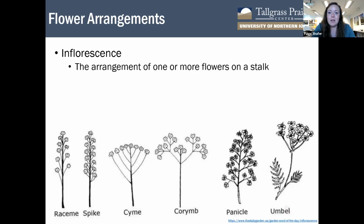So it has one attachment point. So I like to think of this one as almost palmate, because all of the plants are being attached to one location and all still coming up and making almost a landing pad. And that's different than cyme, because cyme is alternating.